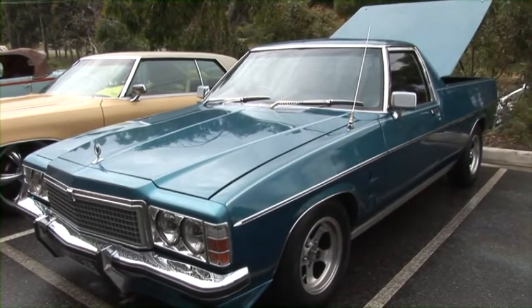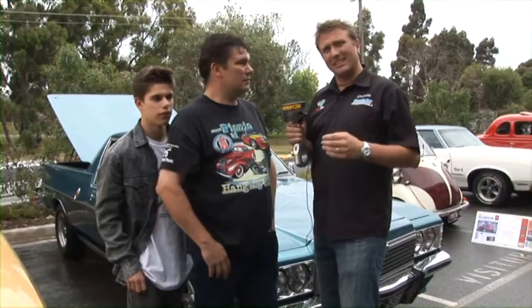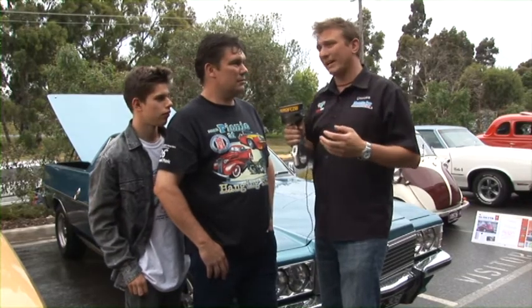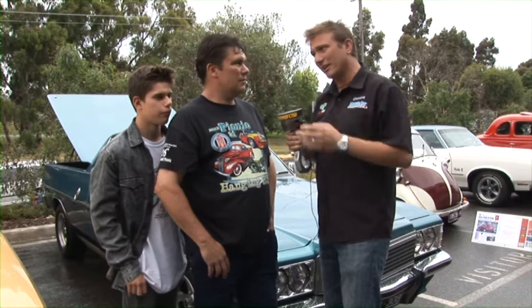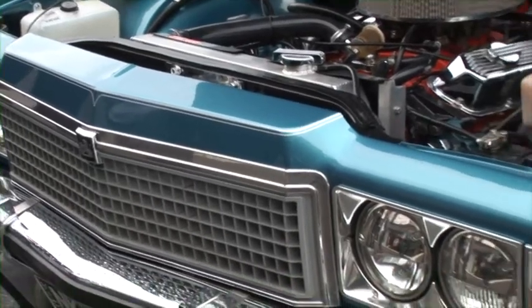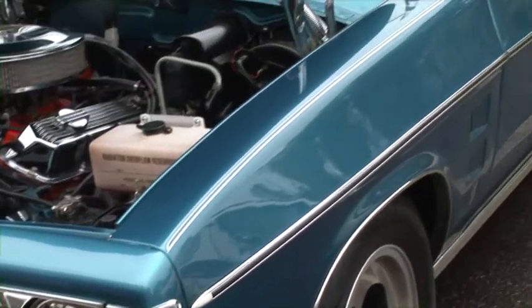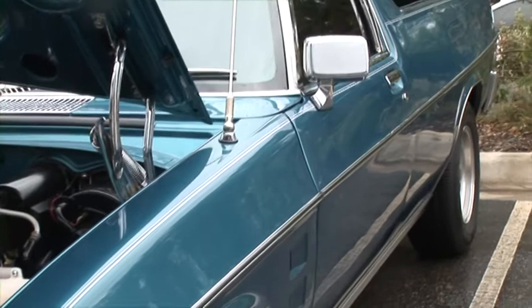Here we are, viewers. I've got Shane with me at the moment. Shane, behind us is your HJ Ute. Now, these things have traditionally been an old tradie car, but they're really coming into their own. You told me a minute ago that this used to be your work car, is that correct? Yeah, it used to be a plasterer's work car, so we used it for quite a few years and then pulled it off the road and did it up for what it is today.